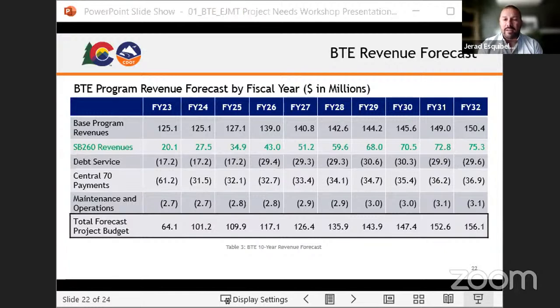Again, about 40% of that is already prior project commitments. So that is a breakdown of the BTE program: old money, new money, money coming in, money going out, and money that we have, at the very bottom, about $120 million per year for the BTE program. Next slide, please.